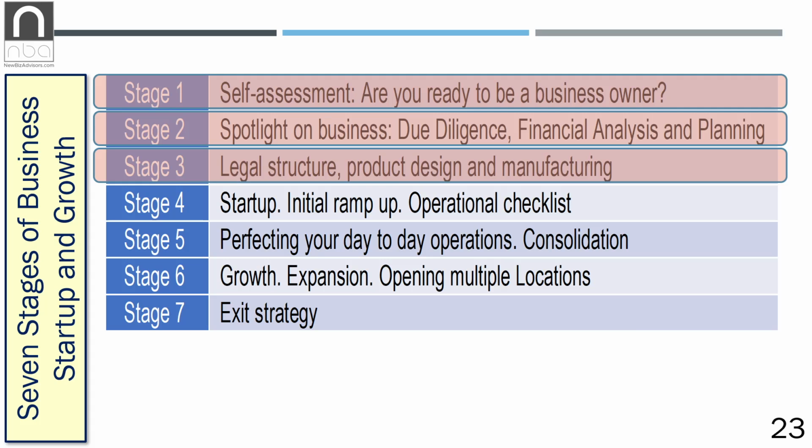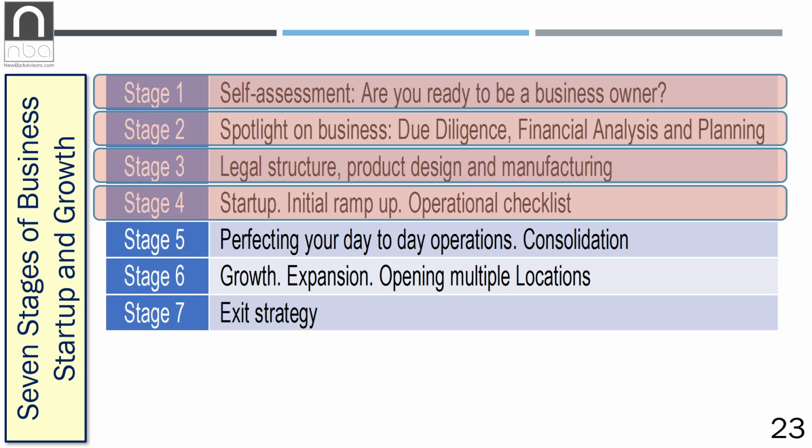This is at a very high level. We're going through these seven stages. In the next few minutes, we'll cover these sections in these stages in a lot more detail. Stage four, that's your startup.